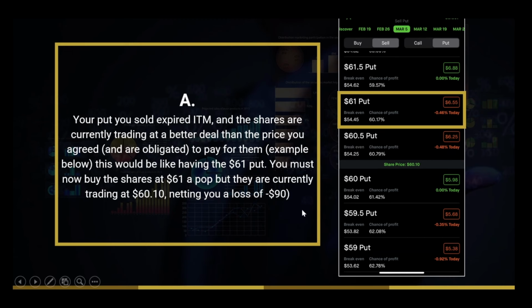And I'm just using this example without saying, oh, we collected premium for 4 months beforehand. But if you did collect premium beforehand, you might actually have been able to outpace the size of your loss and still be up in the position. So the wheel is just a beautiful thing. But this is scenario 1, right? Picking up shares at a more expensive price than what it's trading at on the market and being like, you know what? I'm going to thug it out. It's cool. I liked it at 61. I love it at 60.